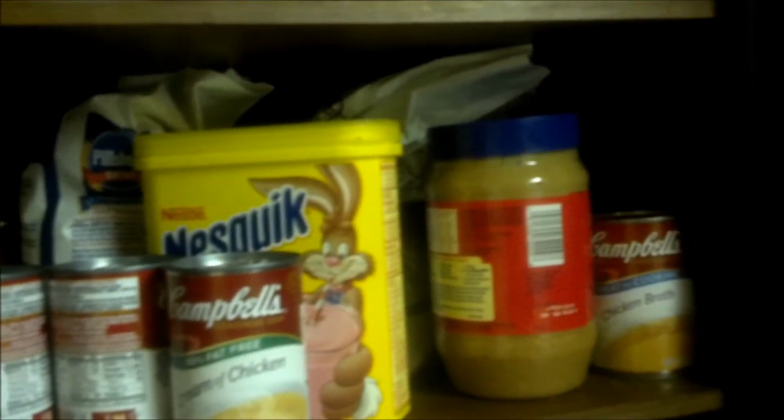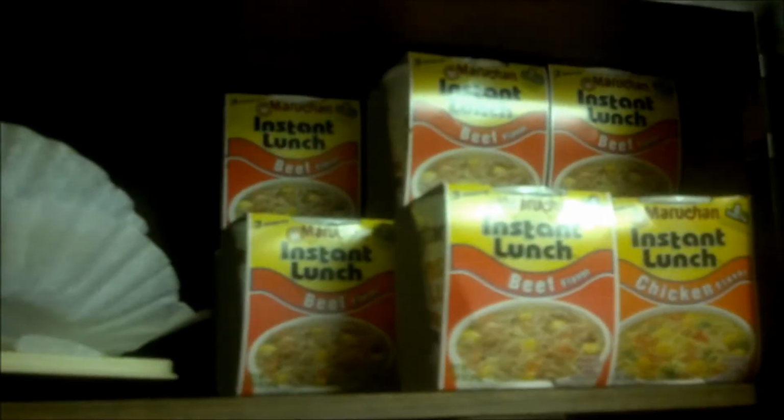See milk mixing stuff. Top ramen, got some coffee filters, bread up there. Hamburger helper stuff, peanut butter. Marshmallows, mashed potatoes. Yeah, that's basically it for that. Got some dishes that need to be put away. Over here, more cereals, hot chocolate, pancake mix, instant oatmeal.